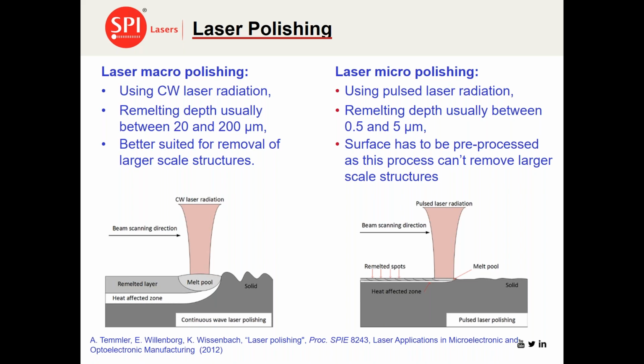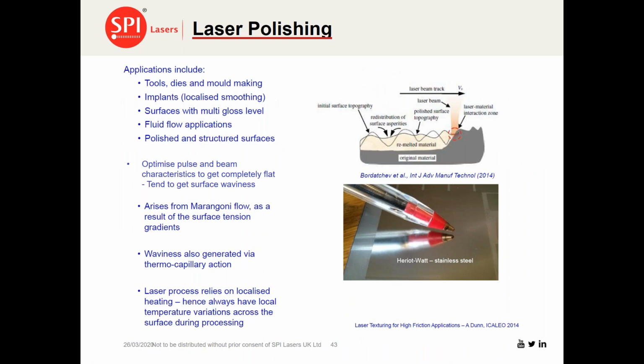Normally, this is a two-stage process. Depending on the original state of the metal, you may have to do a macro polishing process and then follow it with a micro polishing process. This is an example, in this picture courtesy of our friends at Heriot-Watt, of polishing on stainless steel with one of our lasers, again using a combined process of melting and micro polishing. Applications for this include the cleaning and polishing of tools, dies, molds, implants, surgical implants that is, also for fluid flow applications and fluid dynamics.